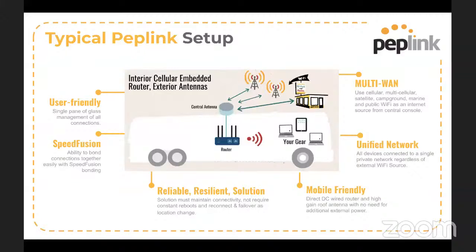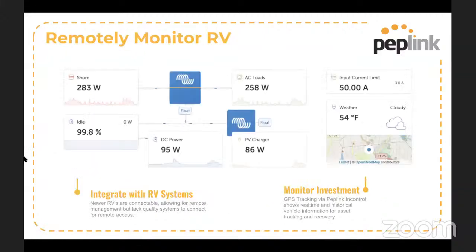Absolutely. So the next one you and I kind of geeked out on yesterday, but I think this is really interesting because it's not just about connecting to the internet. For folks that have a more sophisticated setup or just a larger setup, there's a lot of cool things you can do besides just getting on your Zoom call when you're out in a national park.